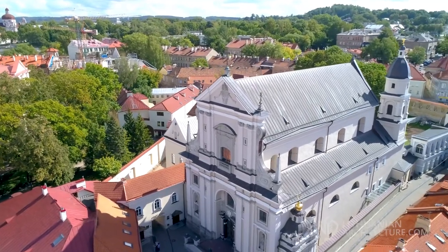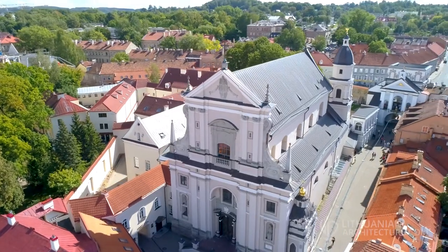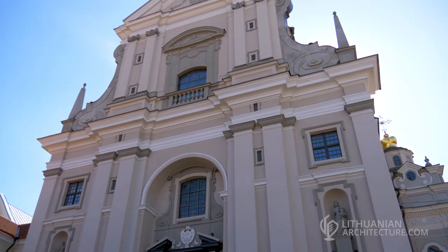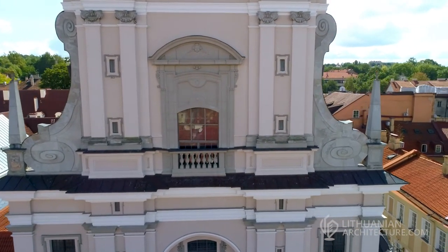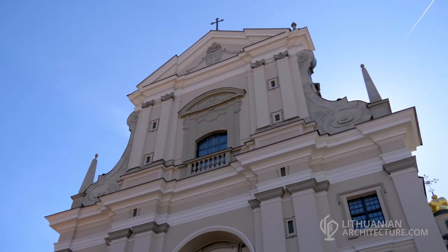Built in 1650, the Church of Saint Theresa is considered among the first Baroque temples in Lithuania. Large volutes connect two sections of the main church facade. The facade plane is enriched with large, broken-line cornices and smaller architectural details of different colors.